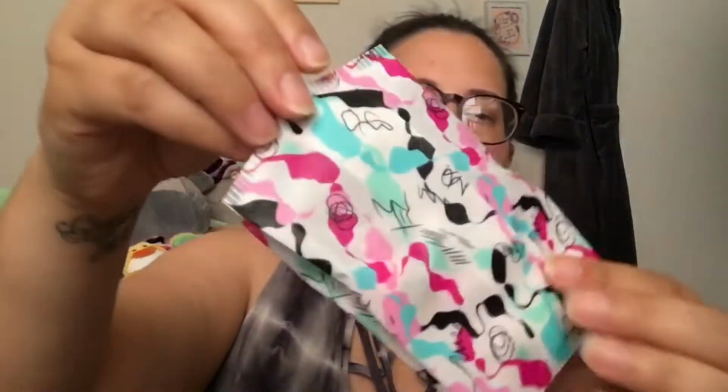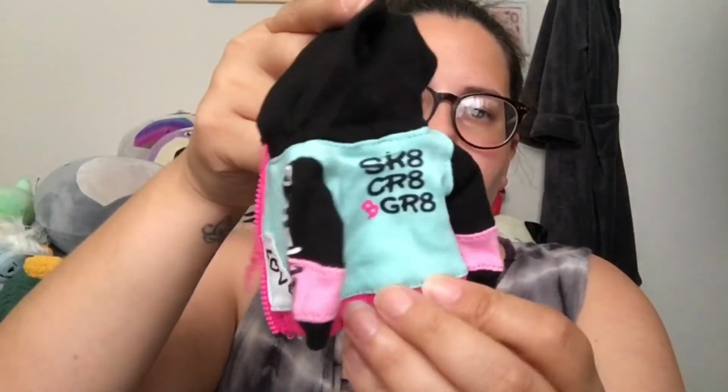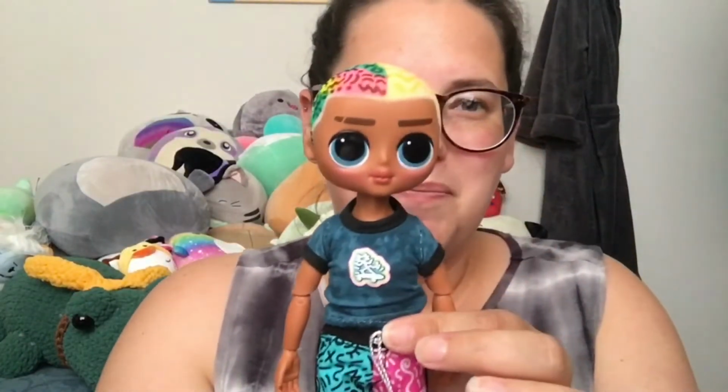And then this is the other garment bag. And we have a normal hanger. And we have a little jacket. Skate, create, be great is what it says on the back. And then the pockets say love. And then it says he, art, tag me, ow. Very cute. And then this is him.